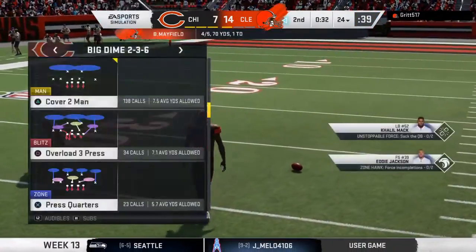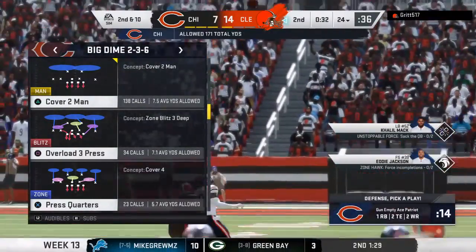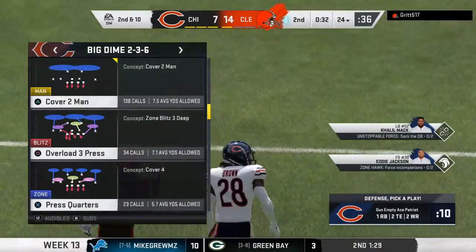Meanwhile, they take a shot to start the drive, but this is going to wind up incomplete. The Pro Bowler Odell Beckham, the intended receiver. And now it's second down.